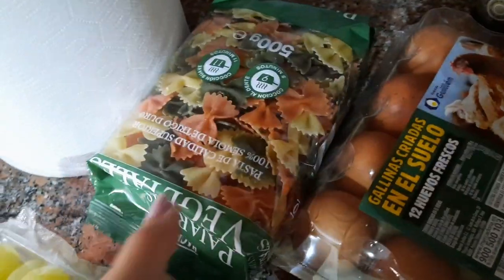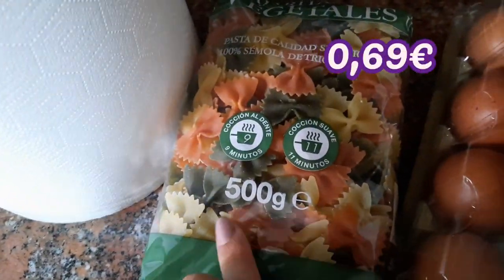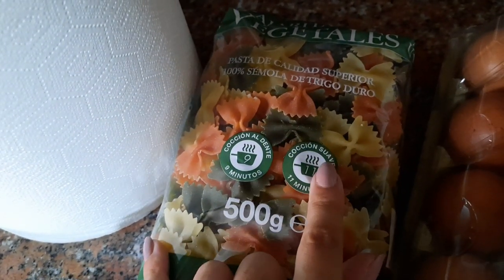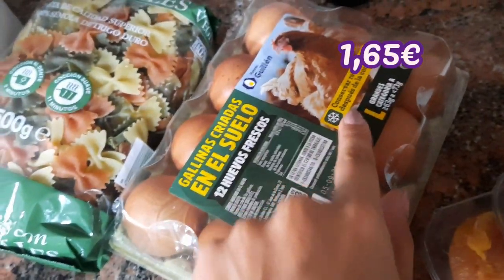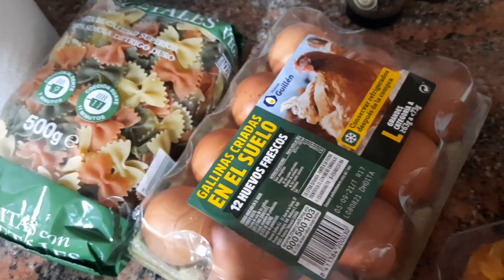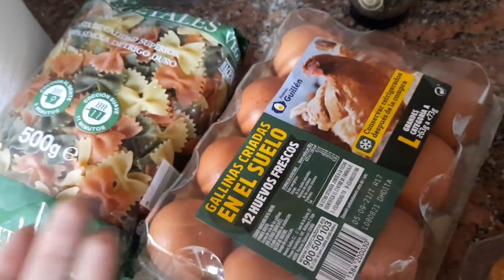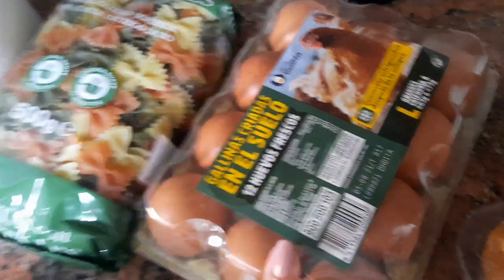Then I got some macarons. These are like butterflies. My daughter loves these macarons because they are colorful. So I bought these to have them. I bought some eggs as well. This is L size. And these are the ones that are on the floor, not in cages, which is very important as well. At least if we eat eggs, they should not be suffering more than that. So we bought these, 12 of them.